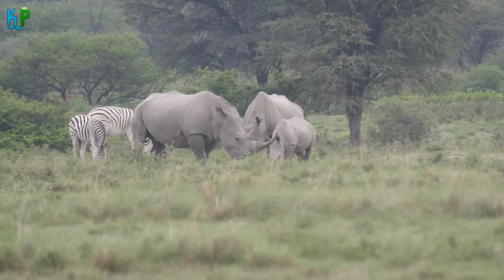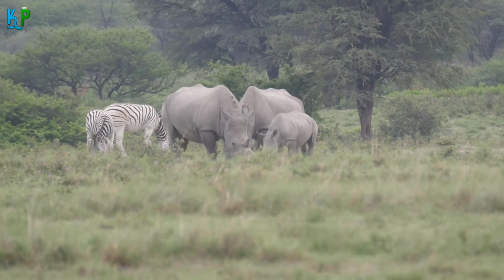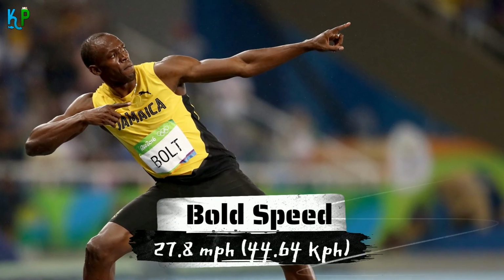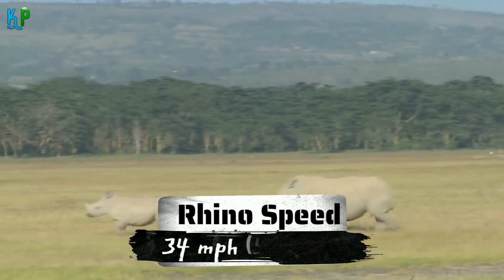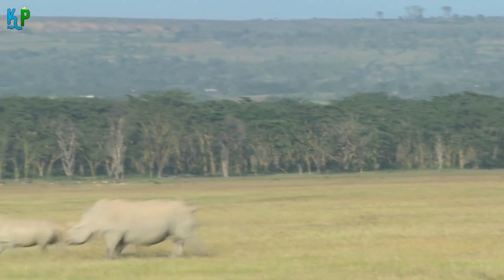The speed of a rhinoceros depends on the subspecies, but overall rhinos are incredibly fast for their size, being able to easily outrun Usain Bolt, the fastest human on Earth. Bolt has achieved speeds of 27.8 miles an hour, 44.64 kilometers per hour, but that is no match for the 34 miles an hour, 55 kilometers per hour run of a fast-moving rhino.